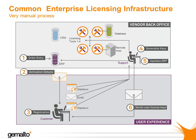So how does a company know an EMS will work for them? Perhaps their licensing infrastructure is a bit different. The good thing is that most of these steps can be automated, taking the human out of the process, freeing them up for doing more valuable work in the business.